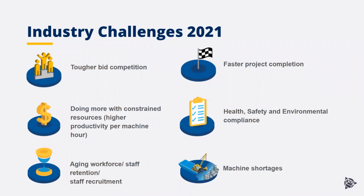We're facing a workforce issue, whether the workforce is aging and considering retirement, or maybe they have retired. Or even just finding these new human resources. Who are these people going to be? Are they out there? Have they got the skills that we need them to have?